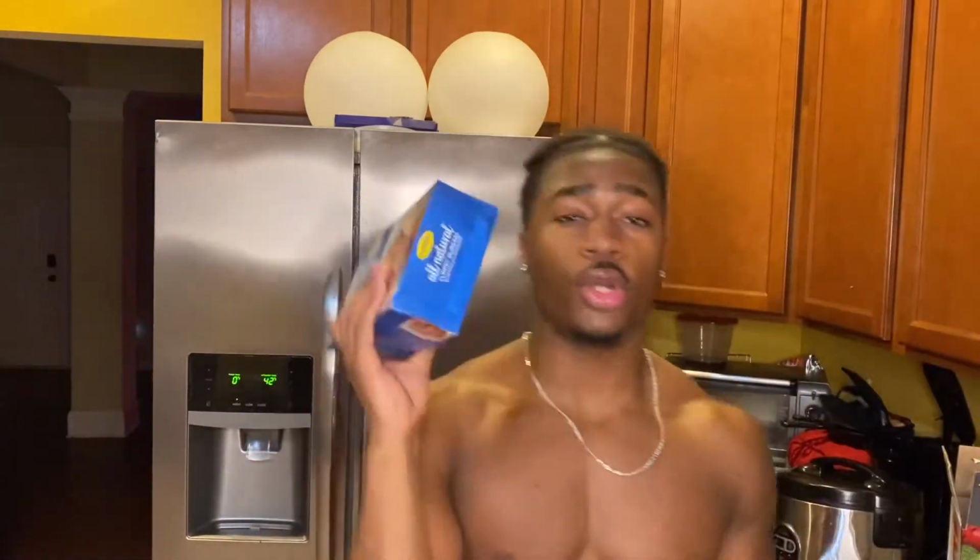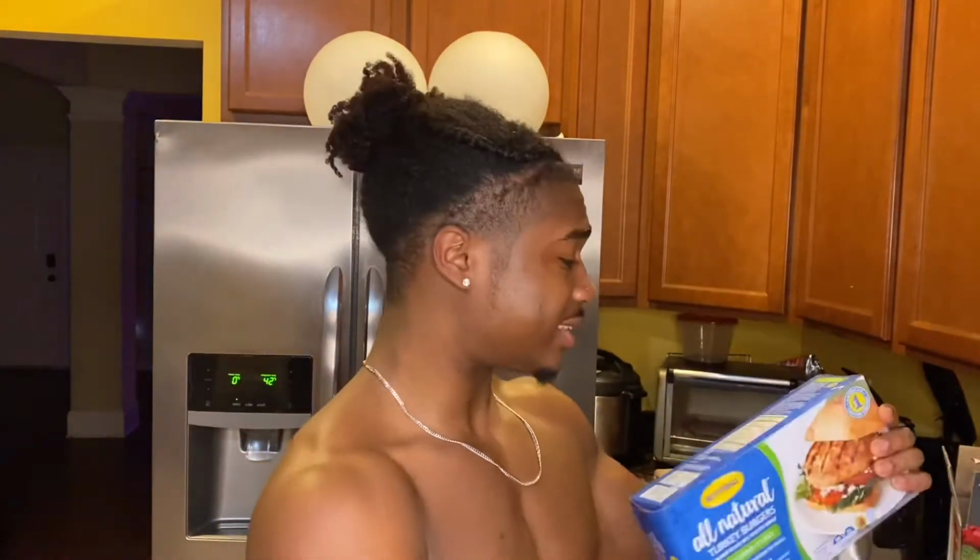Let's get into what we'll be preparing. So, we will be cooking turkey burgers. The turkey burgers will be for our lunch. The reason why I'm going with the Butterball turkey burgers is because these are the ones that I like the best. They are 93% lean, 7% fat. The protein content for one is 22 grams of protein.